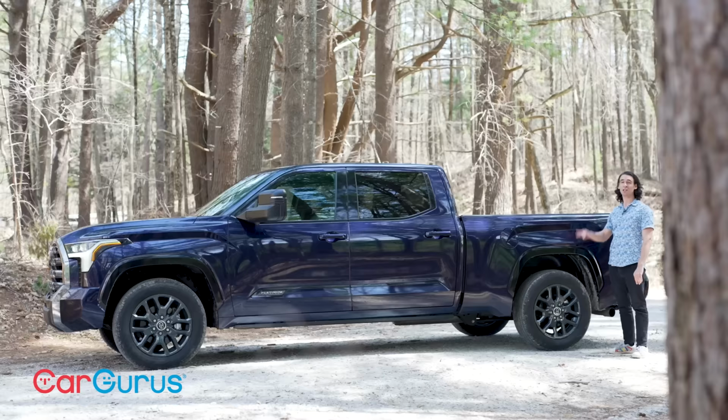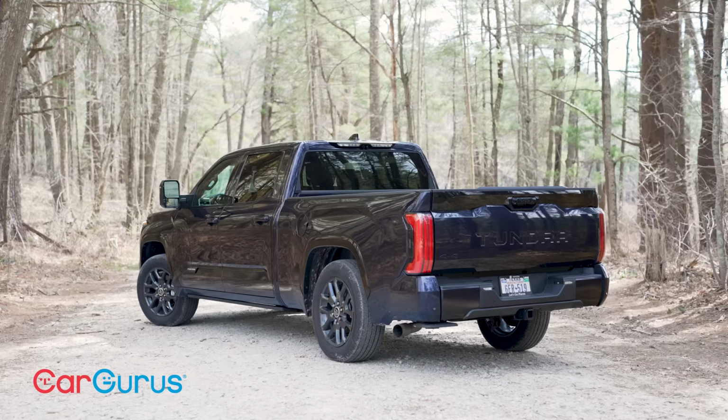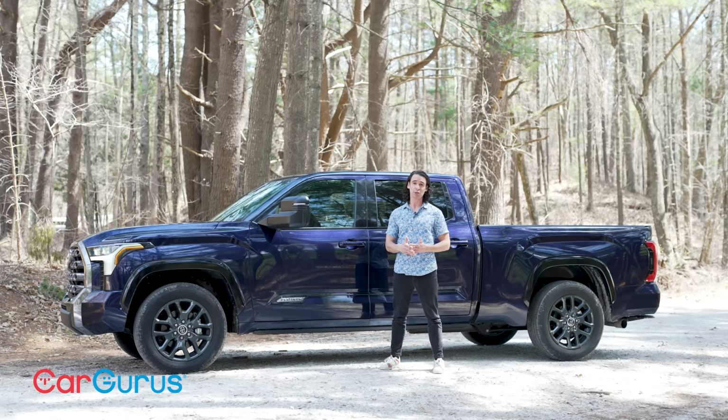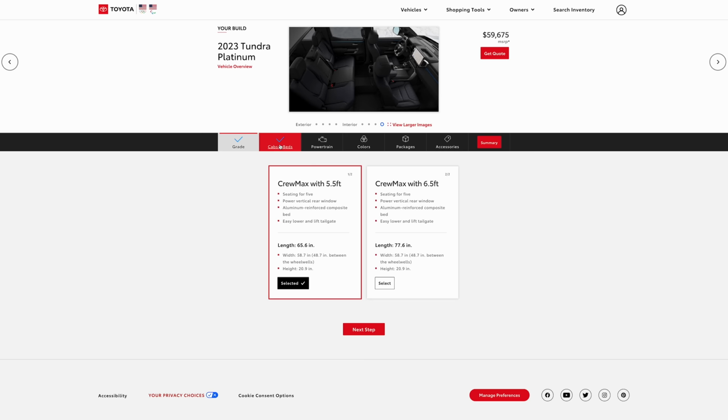If you want a longer bed with the bigger cab, Tundra does it. A lot of competitors have a shorter bed when you opt for this full-size configuration. That's a nice thing. Now the double cab does offer an 8.1-foot bed, but only on the base trim. That's more of a work truck. You can get the double cab on the first lower three trims, and everything else, like this Platinum and above, you're only getting the CrewMax, but it's still nice that you can choose a 5.5 or the 6.5-foot bed.